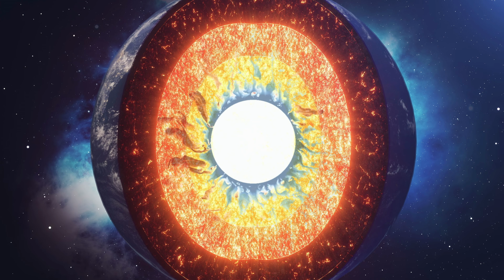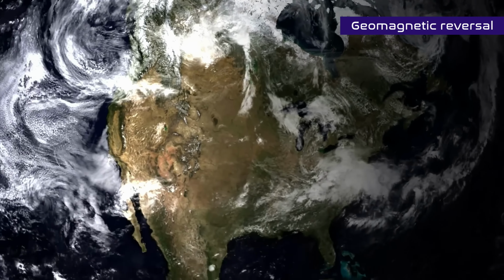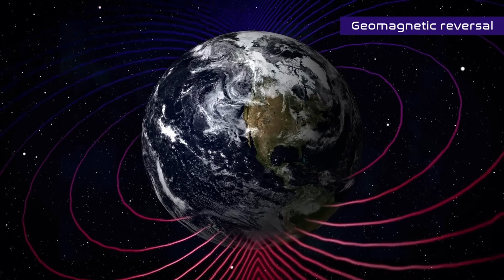That is due to the chaotic nature of the convective processes in the outer core, which can lead to a shift of the magnetic poles. Geological studies have revealed that these poles swap places several times every 1 million years, and the last reversal occurred about 700,000 years ago.